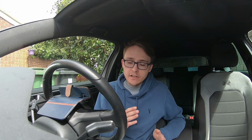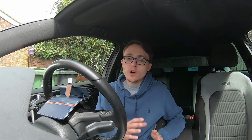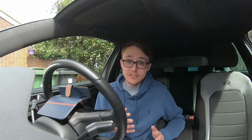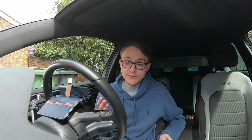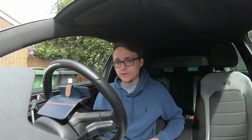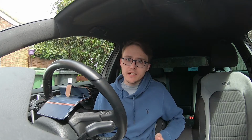So there's kind of like a common misconception that there's always one great tyre, but to be honest with you, they're all very, very good. Tyre technology is just leaps and bounds really. And yeah, the one thing that I will start off by saying is the difference between the budget tyres and obviously the slightly more expensive premium tyres is huge.